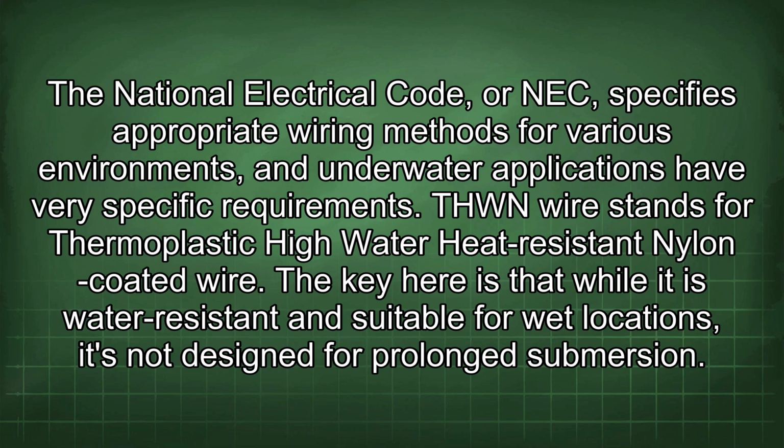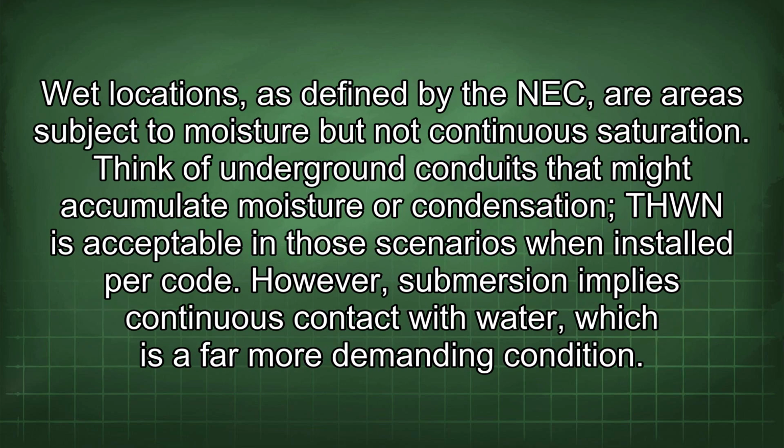THWN wire stands for thermoplastic high water heat resistant nylon coated wire. The key here is that while it is water resistant and suitable for wet locations, it's not designed for prolonged submersion. Wet locations, as defined by the NEC, are areas subject to moisture but not continuous saturation. Think of underground conduits that might accumulate moisture or condensation. THWN is acceptable in those scenarios when installed per code. However, submersion implies continuous contact with water, which is a far more demanding condition.